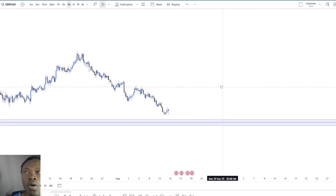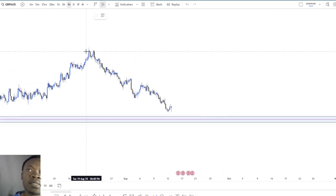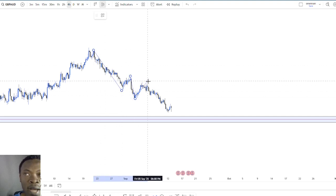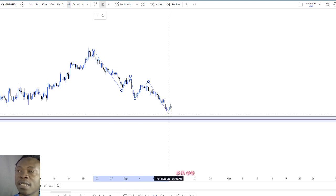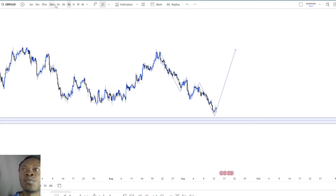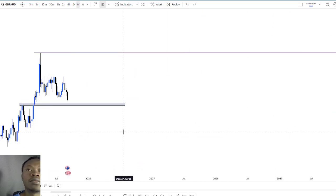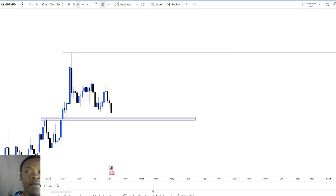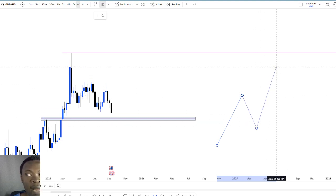Now, all we could see is the 4-hour creating a perfect downtrend, which created a low and a high, and currently we are on the weekly, daily structural support zone, which is going to push the market to the upside. Why? Because this level is a weekly structural break retest zone. A perfect uptrend says a higher high, a higher low, a higher high.